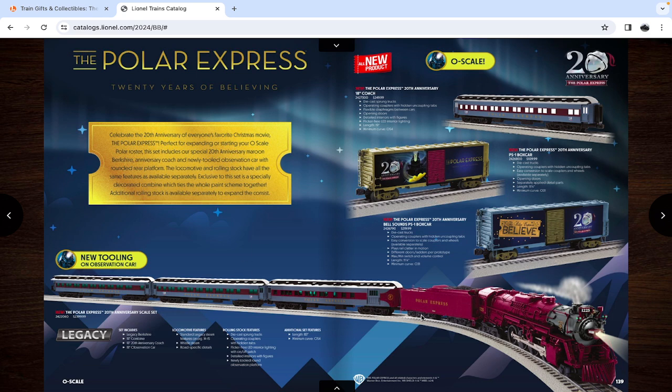Starting off with the elephant in the room, and that is a Polar Express scale set. This is the first time Lionel, from what I remember, has actually produced a scale Polar Express that comes in a set option. Most of the time, what Lionel does is produce the scale Polar Express Berkshire, and then offer the passenger cars either in double or single packs separately.